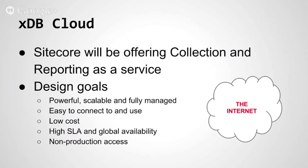So if all this is too scary to you and you don't want to touch Mongo database, Sitecore kind of foresaw that, and they've already announced, and we'll be talking more about soon, their awesome xDB cloud offering, cloud aka the internet. But the idea is that you can have a fully managed reporting and data collection infrastructure offered by Sitecore, so that you don't have to worry about that yourself.